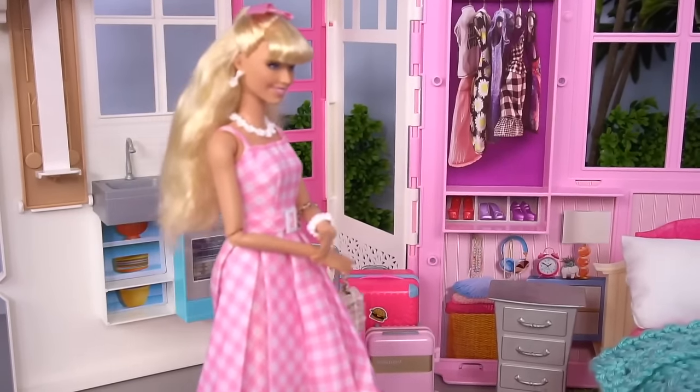Every day is the best day here. Look at all this delicious food. Let's see what I'm gonna get. First, I'm gonna go get a plate. So pretty. This burrito with like beans and tomatoes. And then I think I'm gonna take this sandwich. It looks so good. Barbie always has the best parties.